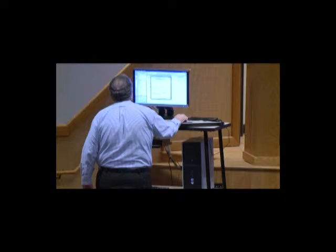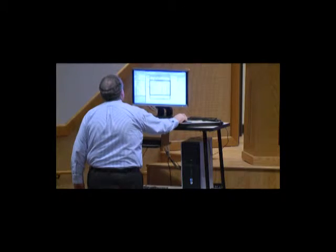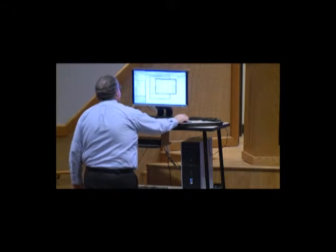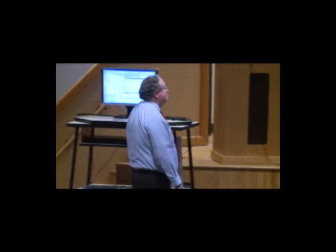How do I find out how large my folder size, how large my mailbox is? If you right-click on mailbox, click on folder size, it'll calculate everything that's in your mailbox. Currently, I have 171 meg of mail.